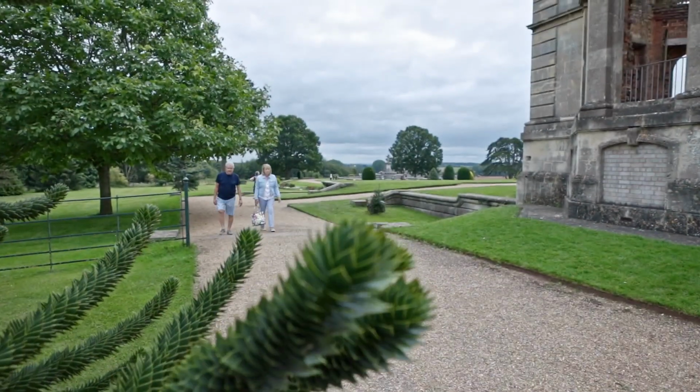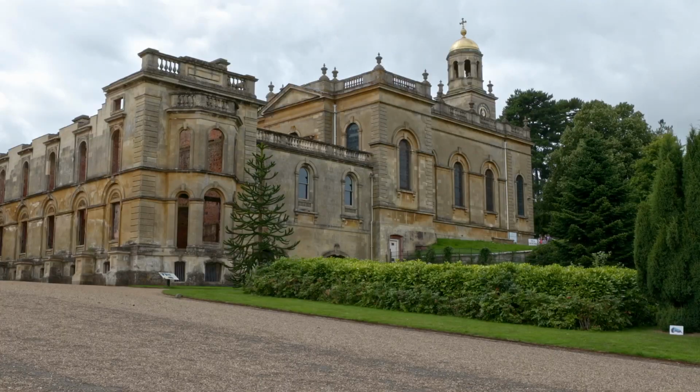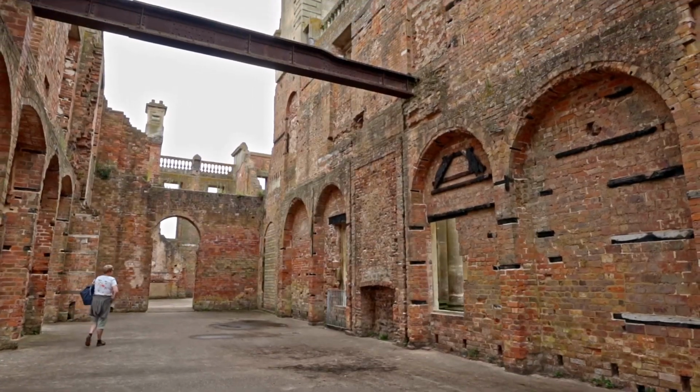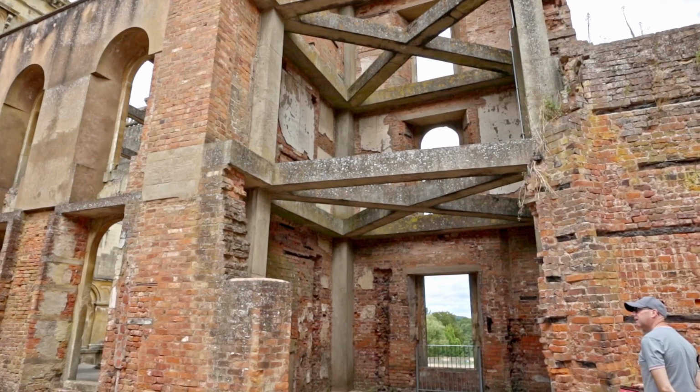Whilst we're here, a bit of the history would seem to be in order. The estate was bought by the Foley family in 1655 and they developed the medieval manor house into the beginnings of the Jacobean mansion house we see today. The Foleys initially made their money manufacturing nails and iron goods.